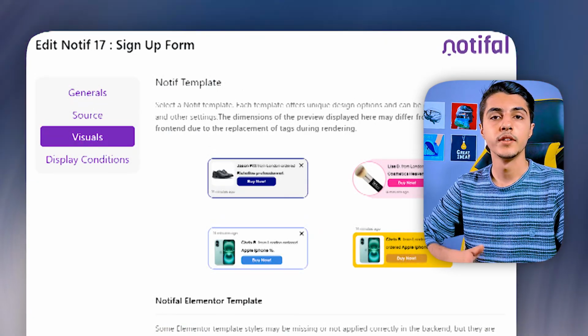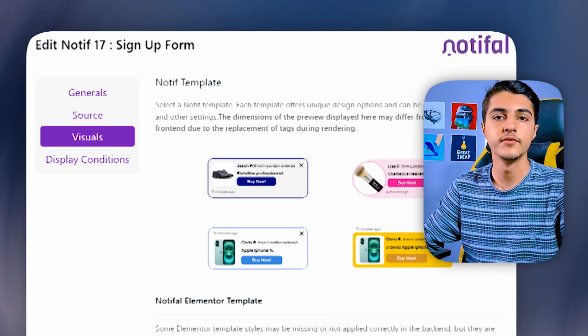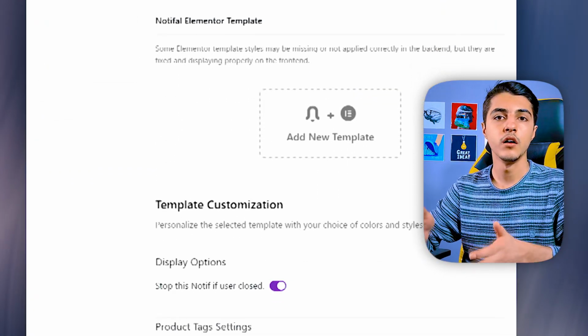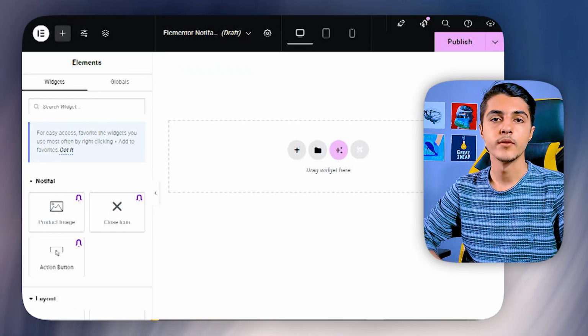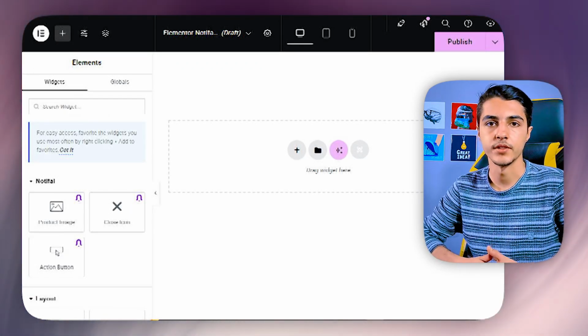At the top, you'll see the template setting. The first few templates are the Notifal default designs, but if you're using Elementor on your website, you'll see a section called Elementor templates. Since you are making a custom template with Elementor, click on Add New Template. Now you can design your template using Elementor, and when you're done, just hit Publish.